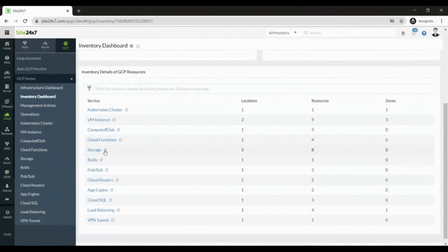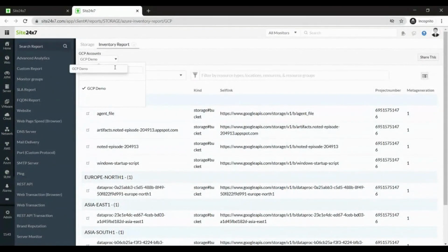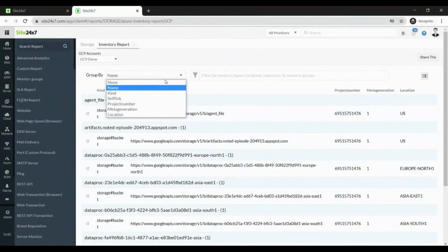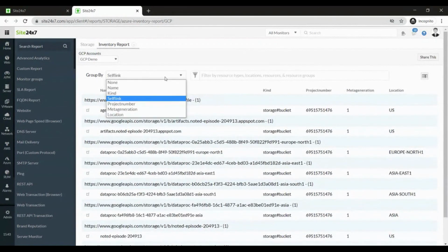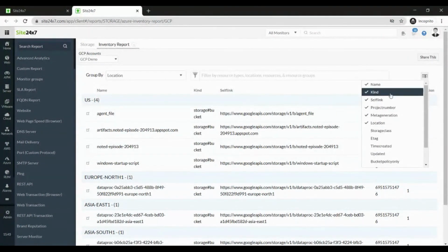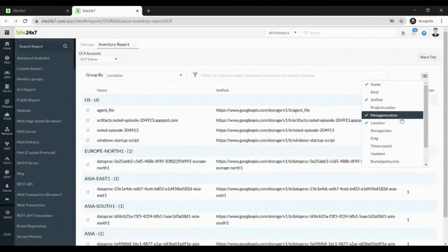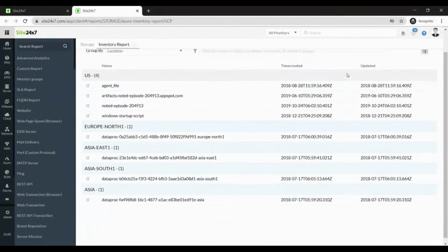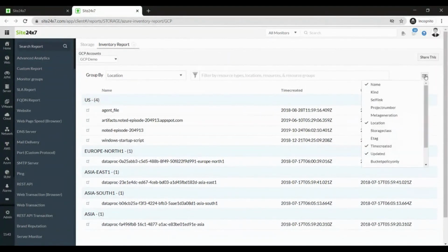So let's check out the storage of a GCP resource. And here you have a drop down to choose if you have multiple GCP accounts configured in your console. And we also have a group by option that allows you to choose the inventory report according to the group by option that you set. So let's check it out according to the location. So in the group by location, you can see the four cloud storage in GCP at the US location with different details against it. In order to choose which details you have, we have a table icon here in the right corner. Based on that, you can select the time created or the last updation that has happened for an individual GCP resource. And you have only those details that have been ticked here.